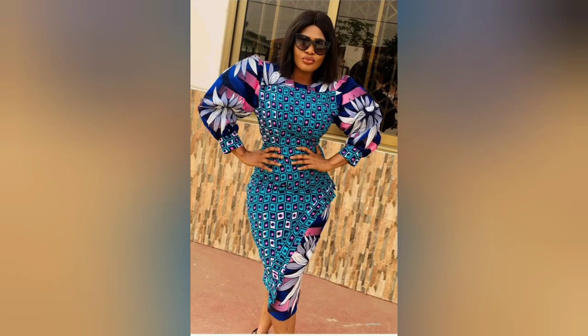Guys, look at this particular combination of two different Ankara prints, the colors, the combination, everything about this gown. I love the sleeve, it's so beautiful.